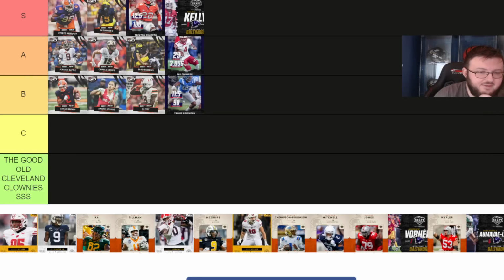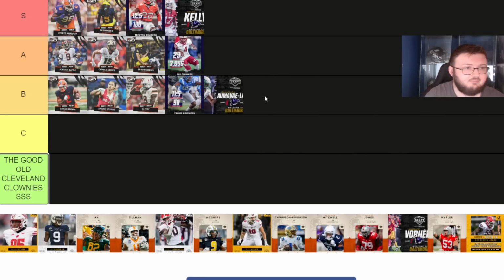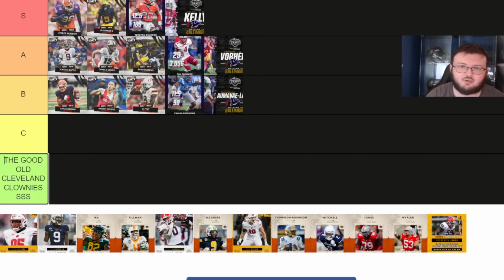Next guy, offensive tackle in the sixth round. They went with my man right here. I'm not going to say his name. B tier grade. He's either going to be a backup to Stanley or a backup to Morgan Moses. One of the two. And finally, they went with Andrew Voorhees in the seventh round. Offensive lineman. This one gets an A tier grade from me.